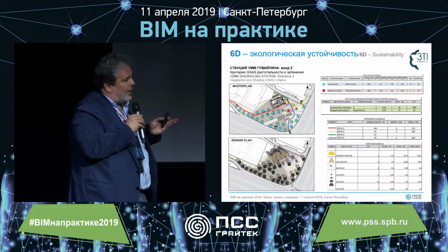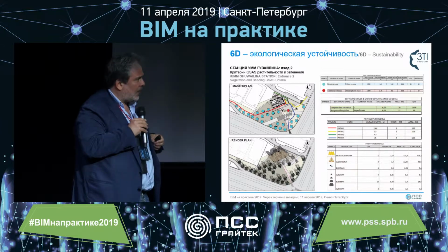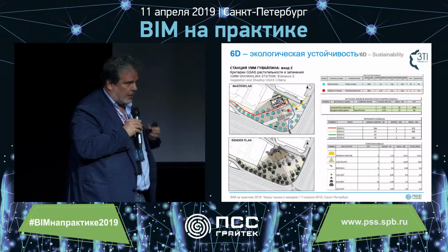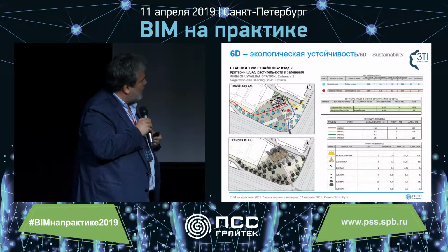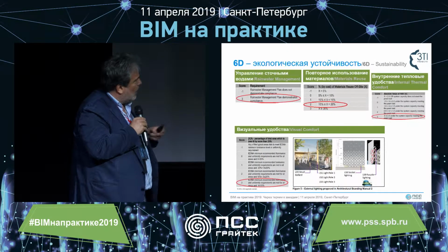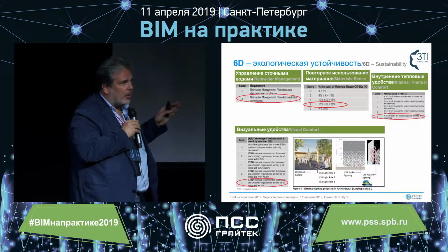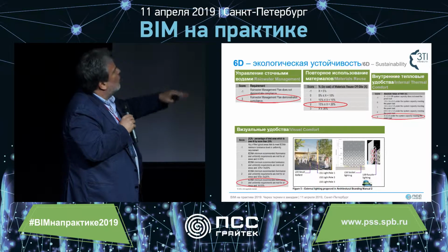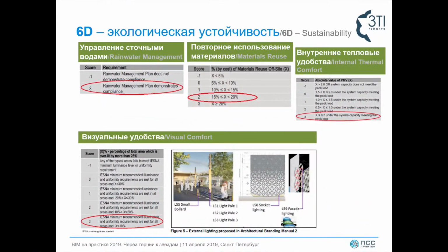Another issue we manage: in Qatar there are very strict rules about environmental issues and compliance, but we manage in the BIM model also all the, I cannot read it properly, I don't know if you can, but we also manage all the compliance with LEED specification from this point of view.